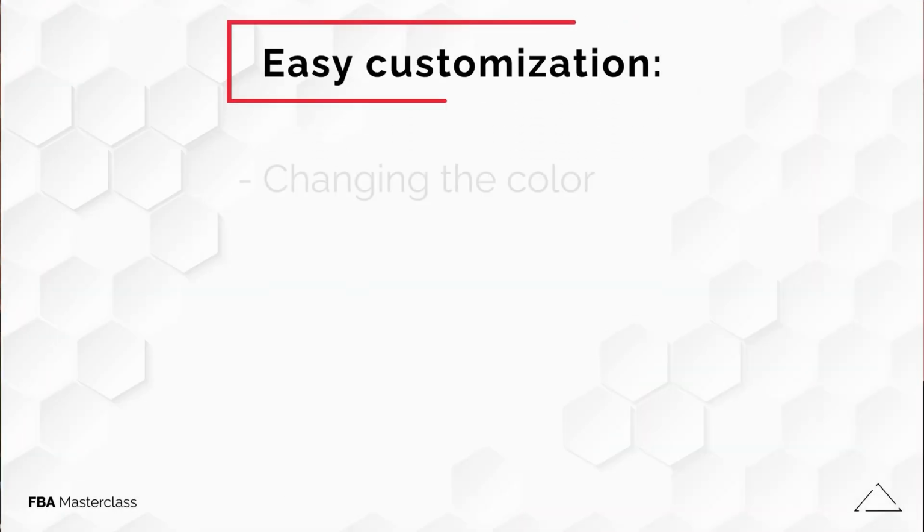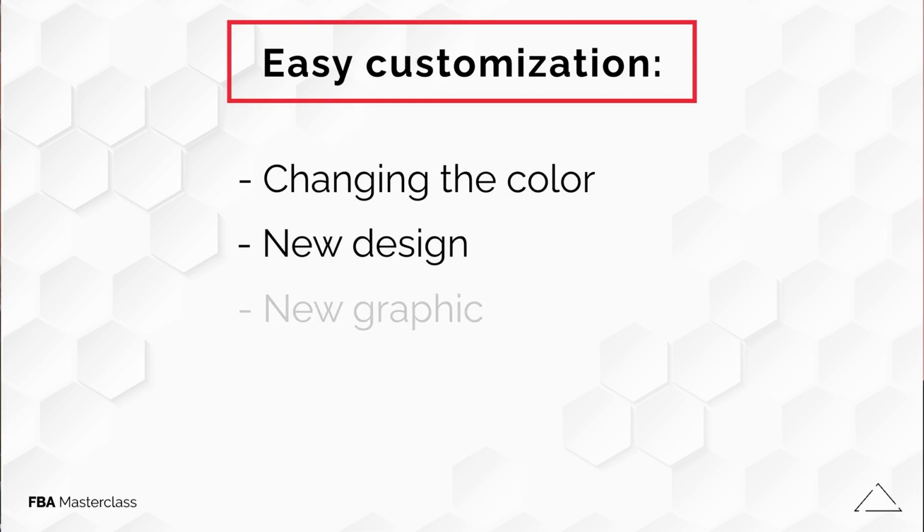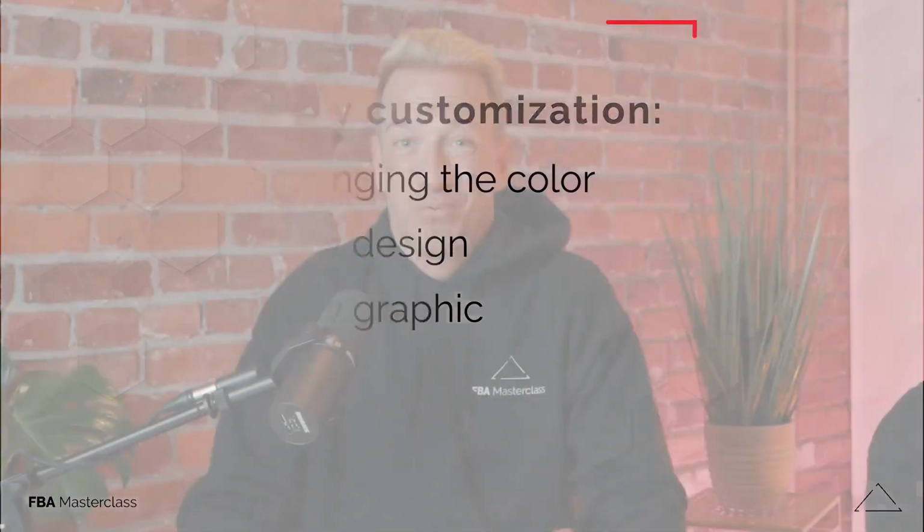Some of the easier ways are changing the color, doing a new design, adding a new graphic. That's pretty self-explanatory and easy to get done, and most of those don't require a whole lot of heavy lifting or cost. If you change the material, again, not tremendously complicated, but it's a next level up. And then you can start to get into much more complicated customizations that require custom molds.